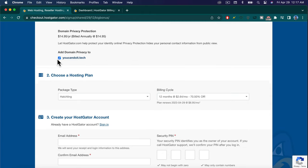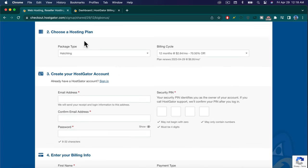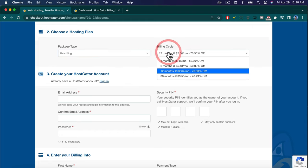Okay, we're going to check the no domain privacy because that's just another cost, as we can see, per year. Okay, we're going to choose our hosting plan. This is one of those steps that we already did before. Hatchling's good. And here we can see the discount is new and improved, so gotta love that. You're going to save more money than pretty much everyone else who signs up to HostGator and doesn't know about our better discount. And that means you can get 12 months for $264.